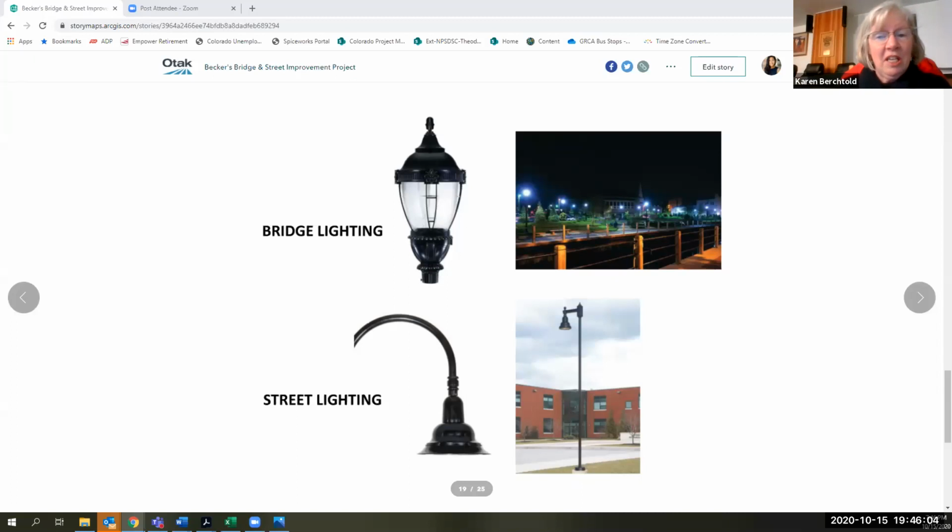Please raise your hand if you support utilizing the same light fixture that's proposed on Becker's Lane. And so we can see that here. That's the dropped arm fixture with the sort of drop fixture rather than the Acorn. So if you prefer that one, please raise your hand.